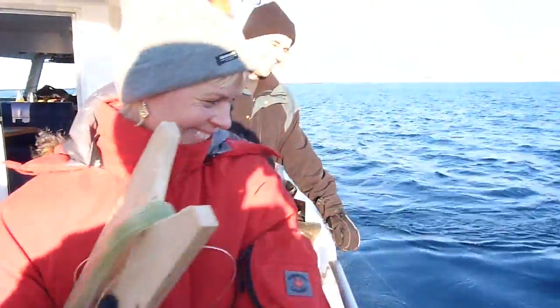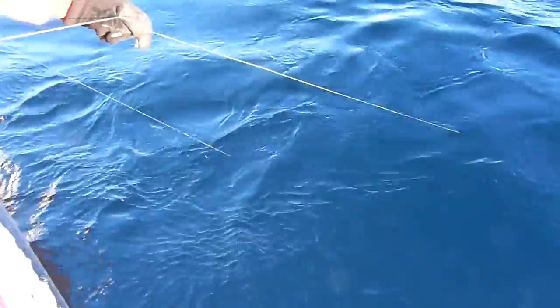Yeah, the lines are in the water. How do you feel, Dan? Finally. There's a fish on its way up. Is it heavy, Dan? Not too heavy, but it's kind of slippery. Oh yeah. Your gloves. Oh yeah, it's on. There. You can see it.